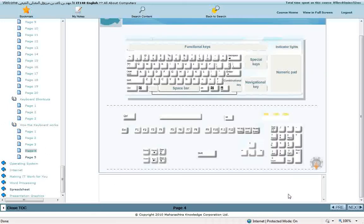Hi, in this assessment frame, drag the key to the appropriate places to assemble the keyboard.